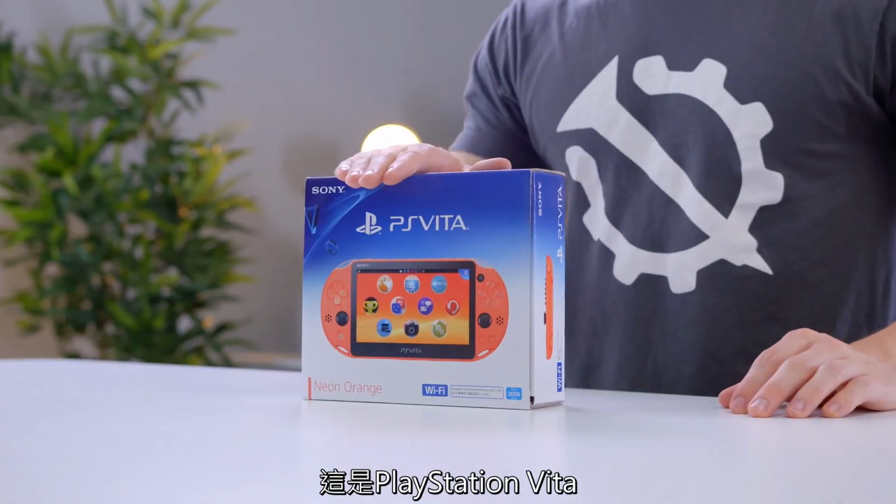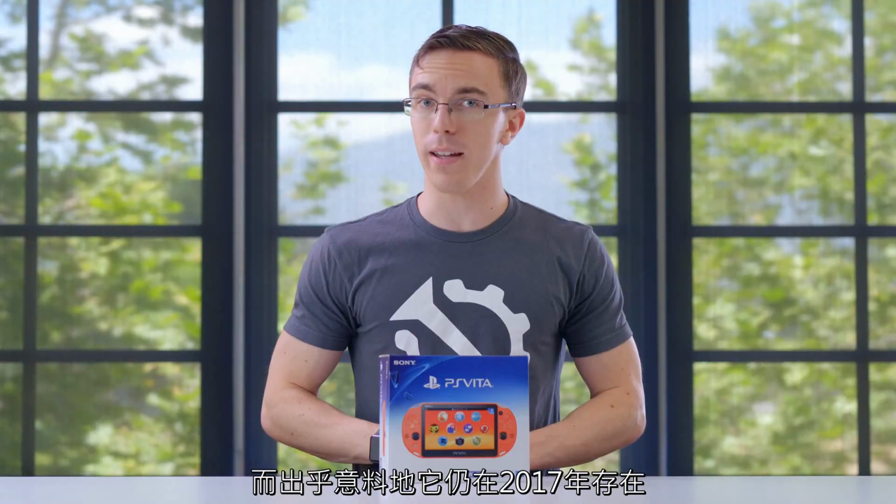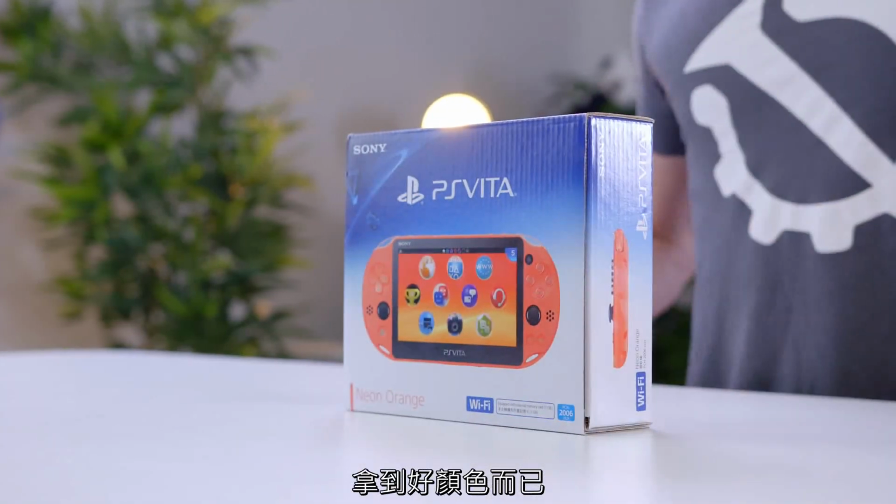This is a PlayStation Vita, and against all odds, it still exists in 2017. But why? So let's take a look to see what you get if you buy one of these today. Now this is a Japanese model Vita, however it doesn't really matter since they're all region free, and plus, it helps that Japan gets all the cool colors anyway.